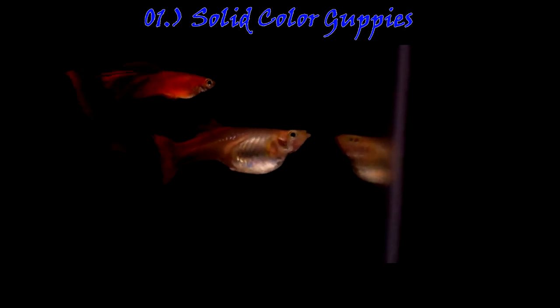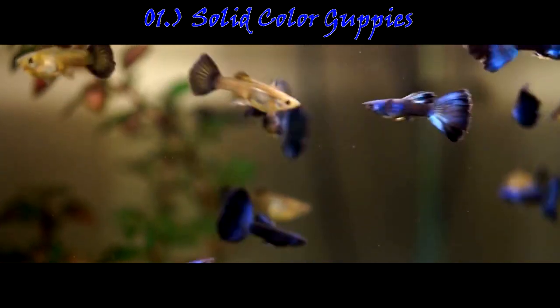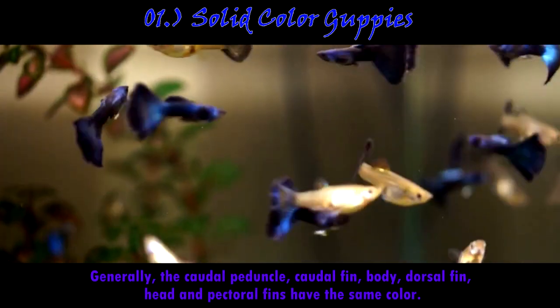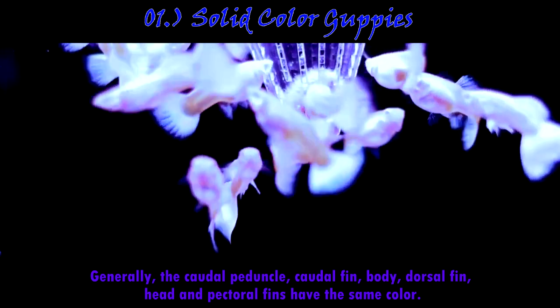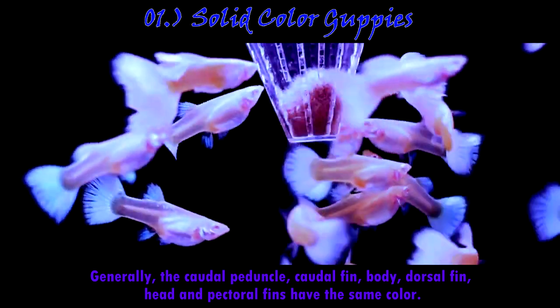And let's go to number 1. Solid color guppies. Yes, solid color guppies took the number 1 spot because of their popularity among hobbyists because of their vibrant and attractive uniform colors. These guppies can have blue, yellow, red, white, and even black colors, and they are characterized by having one solid color both on body and fins. Generally, the caudal peduncle, caudal fin, body, dorsal fin, head, and pectoral fins have the same color. However, there are certain types of guppies which have minor modifications in color spread and intensity. The quality of this fish is judged by the solidness pertaining to the variety.